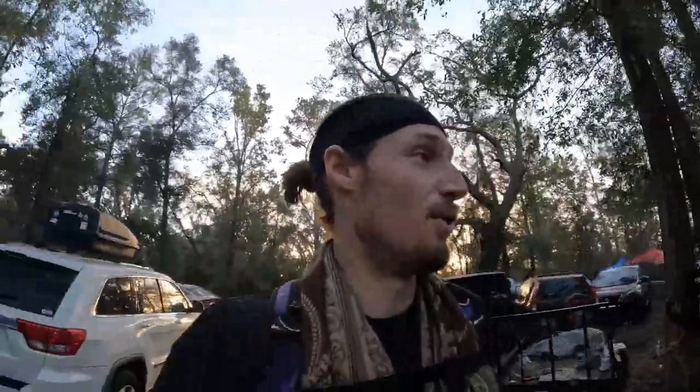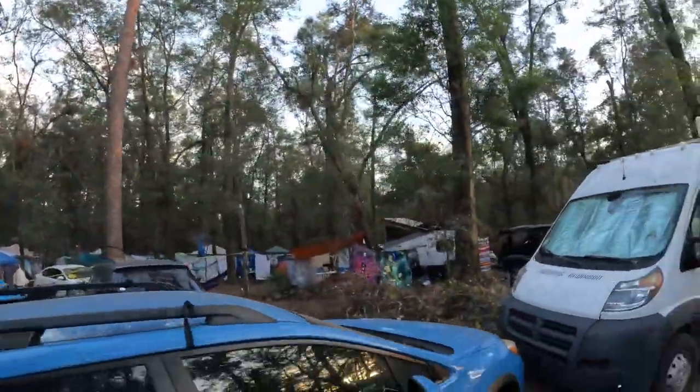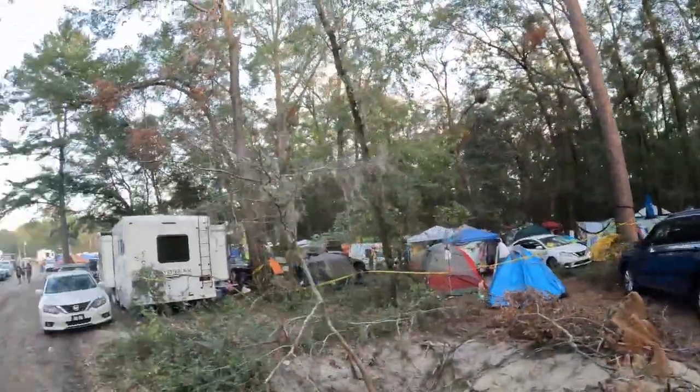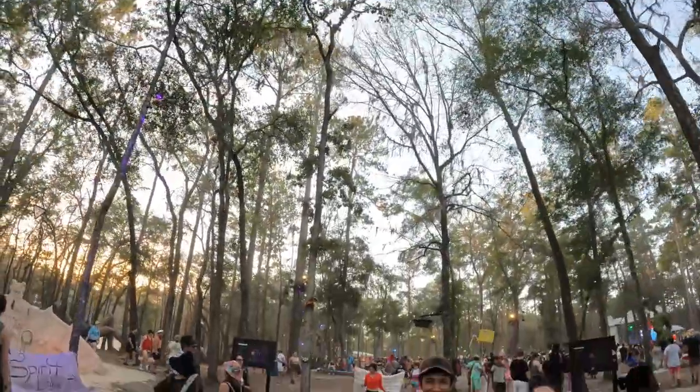One of the coolest things about Hula that some know, some don't know, but you can basically camp anywhere. There's no designated campsite. I mean, look at all those people jam-packed in over there, roped off. All these people over here. You can bring your RV in. It's pretty gnarly, honestly. All right, we're entering Spirit Lake. Let's go.